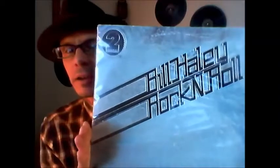My thrift store find was Bill Haley and the Comets, Bill Haley Rock and Roll. Two album set, $2 at a thrift store. And this is right up your blues guy's alley, of course. Bill Haley, one of the founding fathers of early rock and roll, kind of took that R&B sound from the 40s and that country and western swing sound and put them together. And really it was rockabilly music, just great good time music.